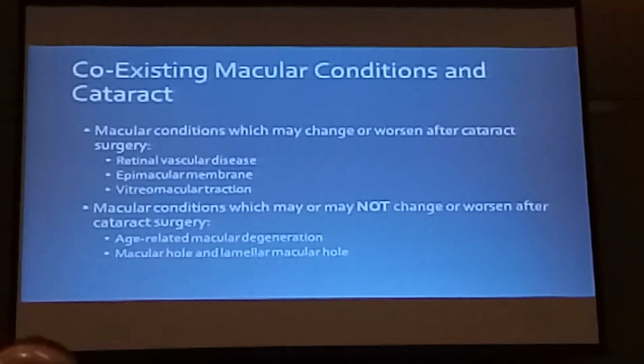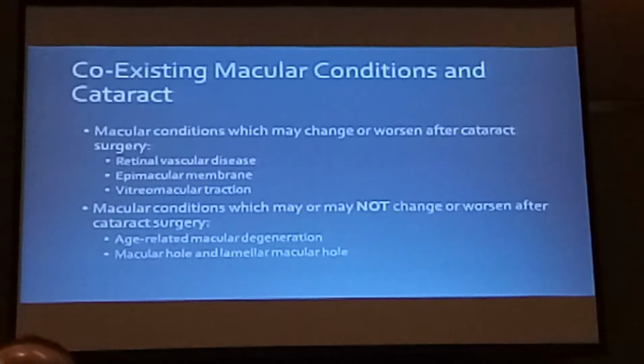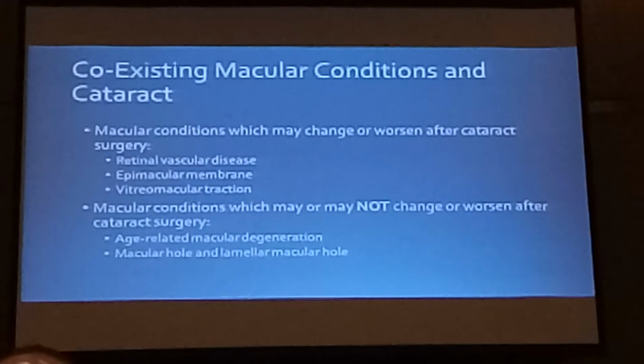Here are macular conditions which may change or worsen after cataract surgery. All the retinal vascular diseases may be worsened after cataract surgery, like diabetic macular edema or retinal vein occlusion. And epimacular membrane, the membrane itself may not change much after cataract surgery, but it may cause some change in the retina itself. I'm going to show you later on. And vitreomacular traction may change because the vitreous itself may change after cataract surgery. Once the vitreous changes, vitreomacular traction may change.